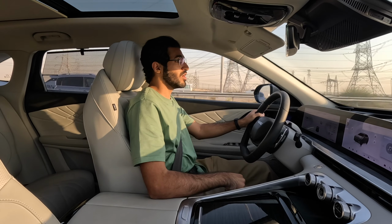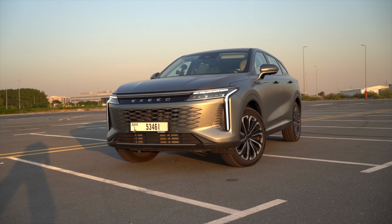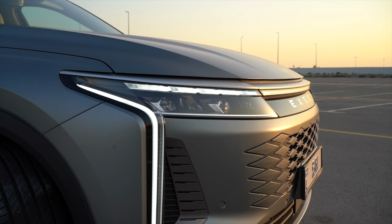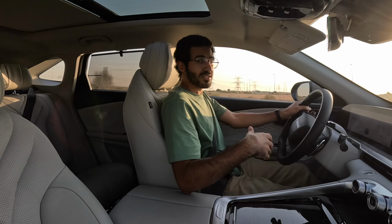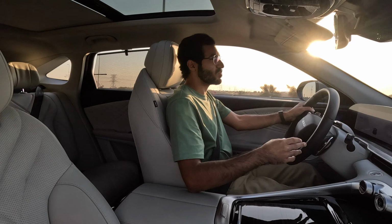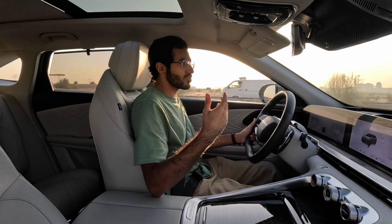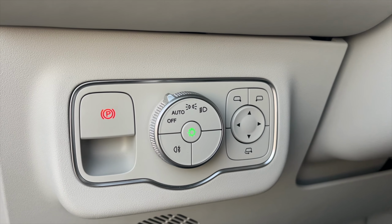So the exterior looks amazing, especially from the front, because it looks like a spaceship on the road, mainly because of the way the LED is designed in the front. And at night, it looks menacing. The headlights have LED technology and they are automated as well. So when you go into a really dark area, the car is gonna open the high beams. But if you wanna control everything manually, you've got all the controls over here under the steering wheel.